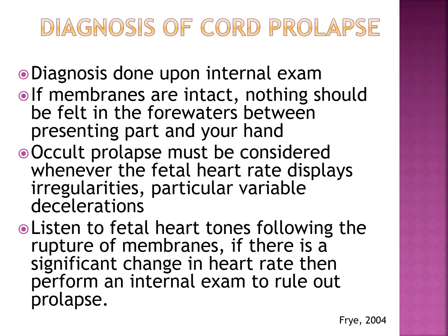The occult prolapse must be considered whenever the heart rate abruptly is irregular. There's variable decelerations, especially towards the end of the pushing phase. Listen to the heart tones following the water being broken. It's really important to make sure that the cord has not gotten kinked once the water bag has broken.